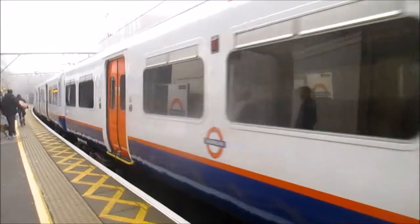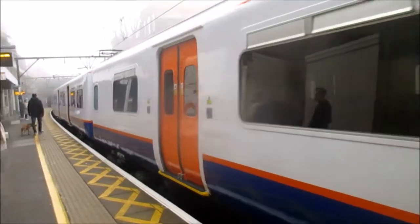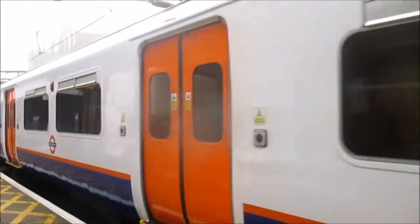So today we are starting off with going to the Tate Modern, that's in Blackfriars. So we're going to be getting the Circle Line from Liverpool Street to Blackfriars.